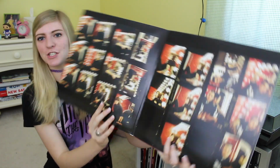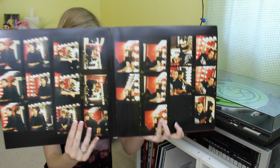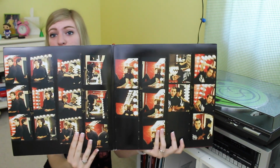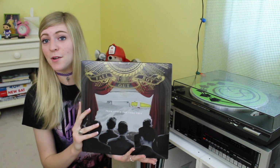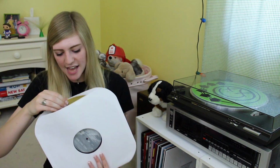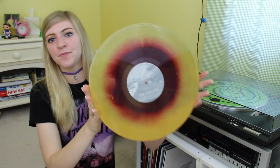I think it's really cool, just some great fetus photos of Fall Out Boy back in the day, because this album did come out quite a while ago, 2005. Wow, is that accurate? Damn, I was not aware this album was so old, but this is a very old album, so really crazy. Also, it's a colored pressing, of course, and there's a double LP, and they look so cool. So this is what it looks like.